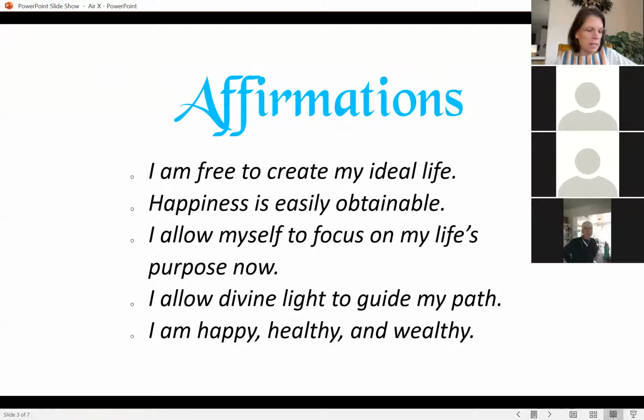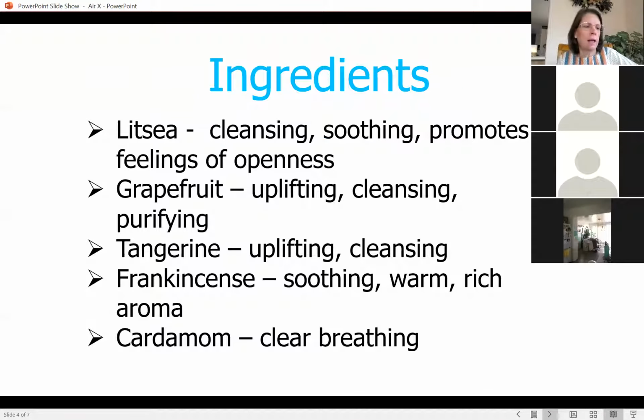With affirmations, if you say them over and over, whether you believe them or not, they'll gradually start working into your subconscious, and your subconscious will dwell on them, and you will become convinced that you can create your ideal life. So affirmations can be a very positive, helpful thing to use. And you don't have to use all of these, just whatever you feel like helps.